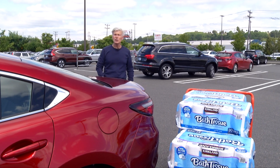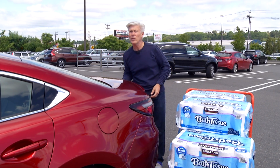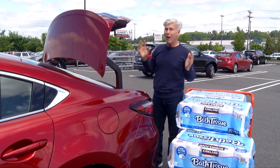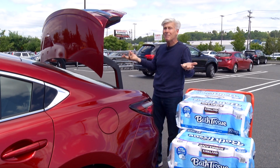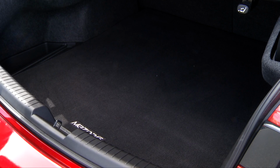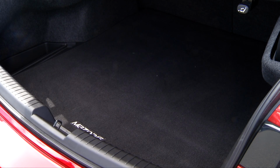Back to crossovers. People like them not just for the raised ride height, but the squared off cargo hold that swallows an awful lot of stuff. Mazda makes the 6 in a wagon. They just don't bring it to the US. That's a shame. It's a really good looking rig. Well, at least there's a spare. Some cars only put a repair kit and inflator back here.